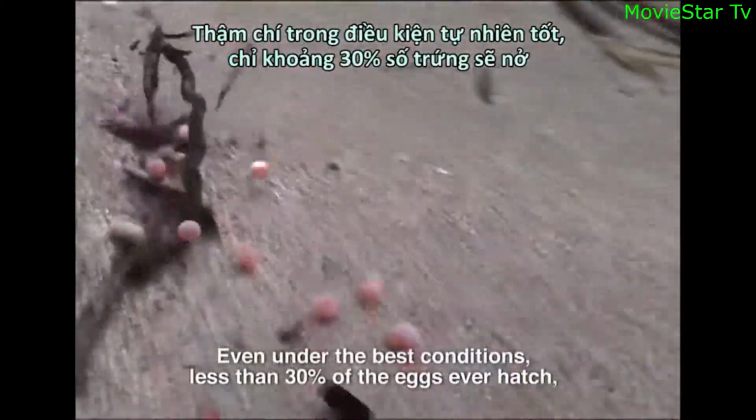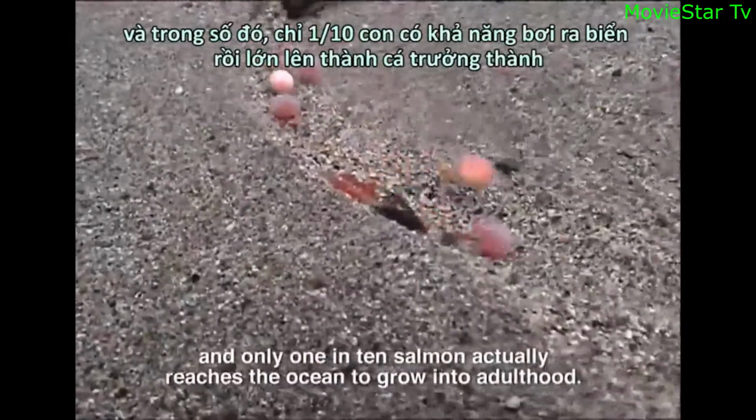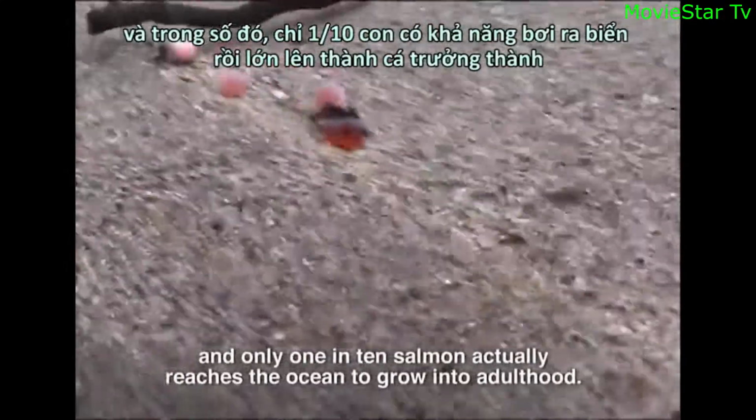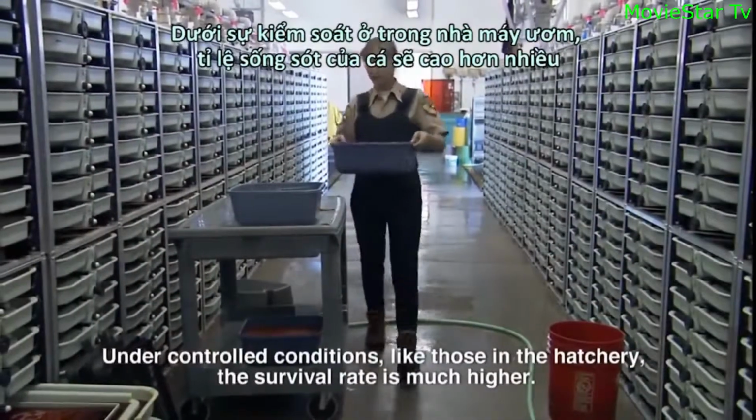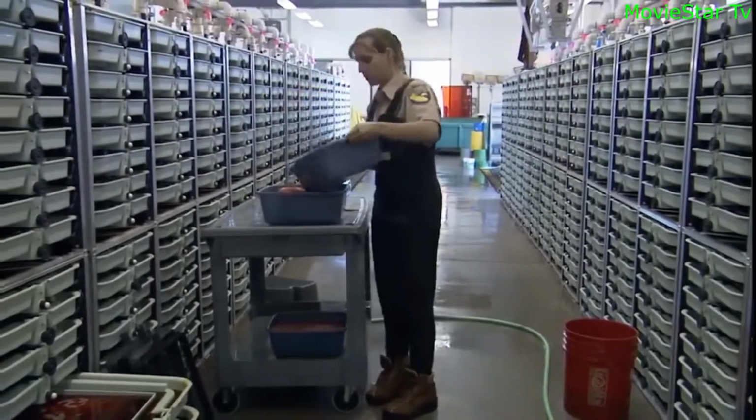Even under the best conditions, less than 30% of the eggs ever hatch, and only 1 in 10 salmon actually reaches the ocean to grow into adulthood. Under controlled conditions, like those in the hatchery, the survival rate is much higher.